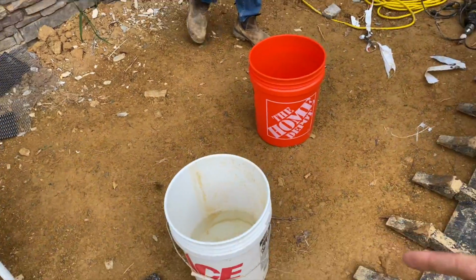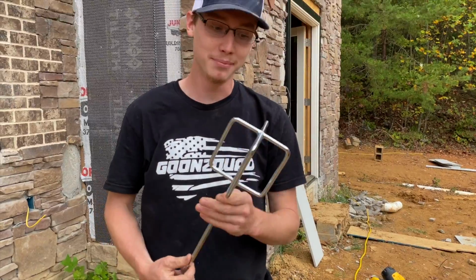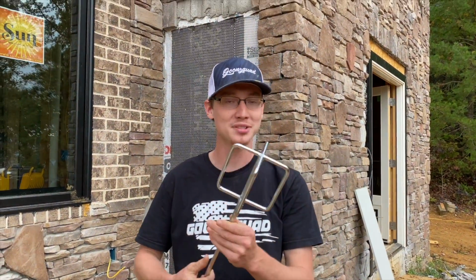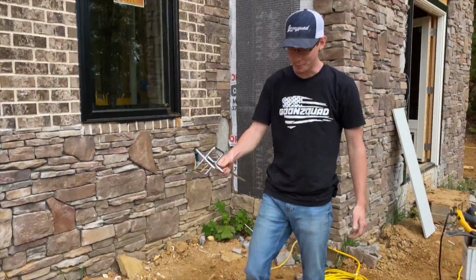We got well water first off. We got our mortar here, and you got a mashed potato device. Big old mashed potato device. You could mix up so much in one spin, but this is how we're gonna have to do it in this one bucket right here. Some well water, mix this stuff up and slap it on there.